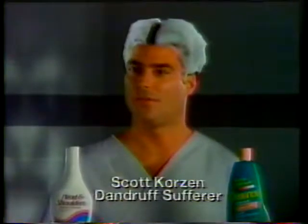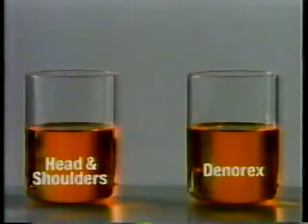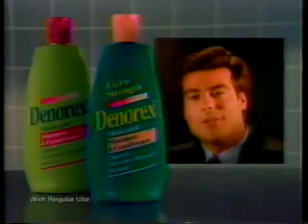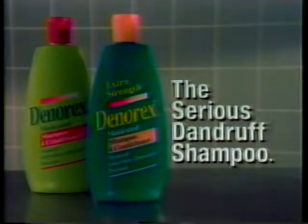My dandruff and itch are awful. I'll try anything. Denorex tingles. Head and Shoulders doesn't. Both have effective dandruff medicine, but Denorex has something extra that tingles, feels fresh. That's why I started using Denorex. No flakes, no itch. Denorex, the serious dandruff shampoo.